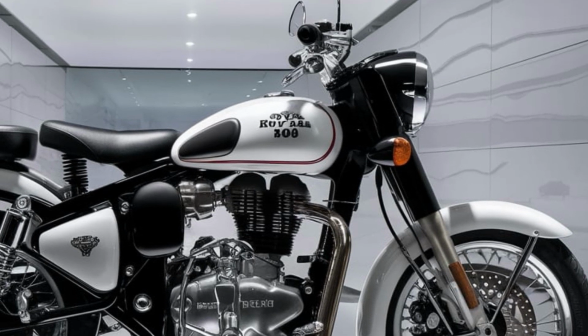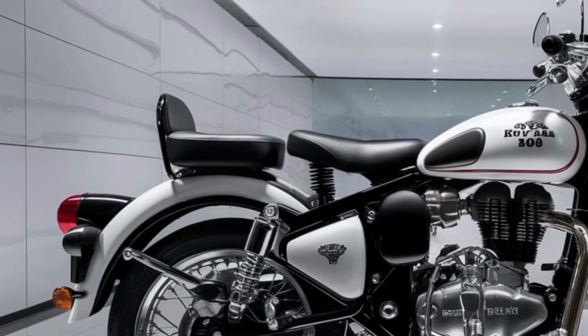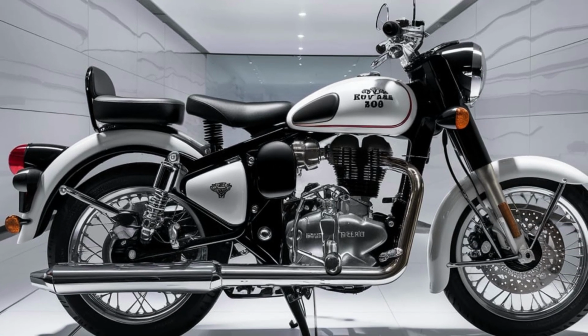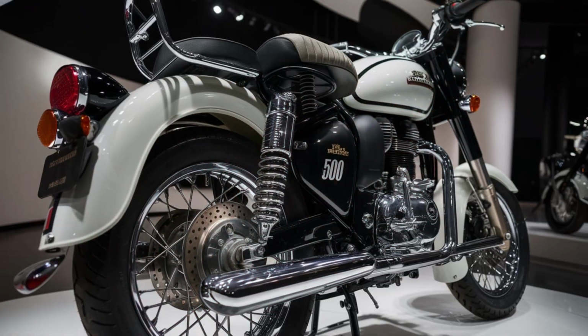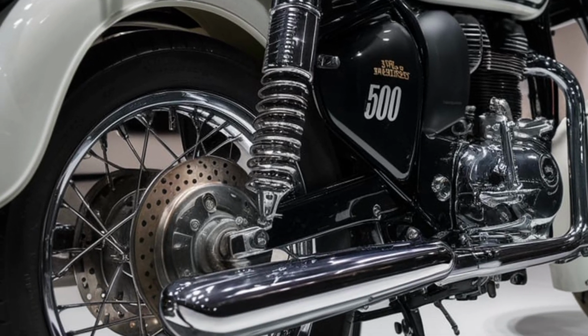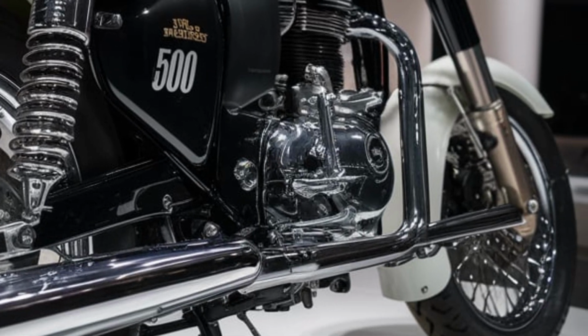The Bullet 500 is built for comfort and endurance rather than aggressive speed. With a strong metal frame, long wheelbase, and comfortable seating, it ensures a stable and enjoyable ride. The heavy build provides excellent stability on highways, though it can be slightly challenging to maneuver in tight spaces. The bike's front disc brake improves safety, while the halogen headlamp provides decent visibility for night rides.